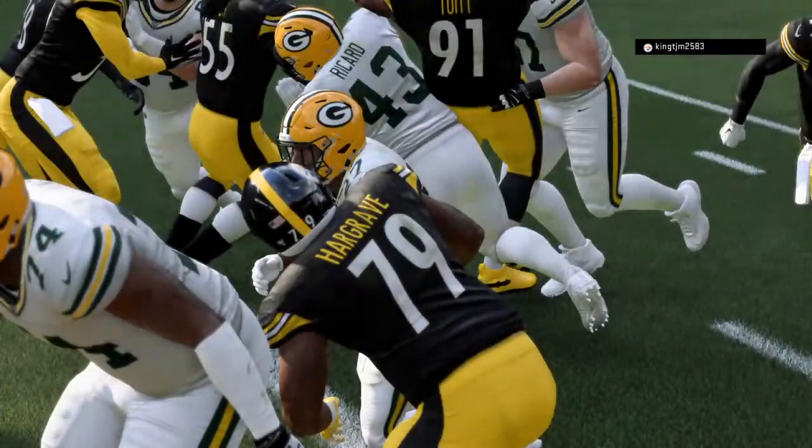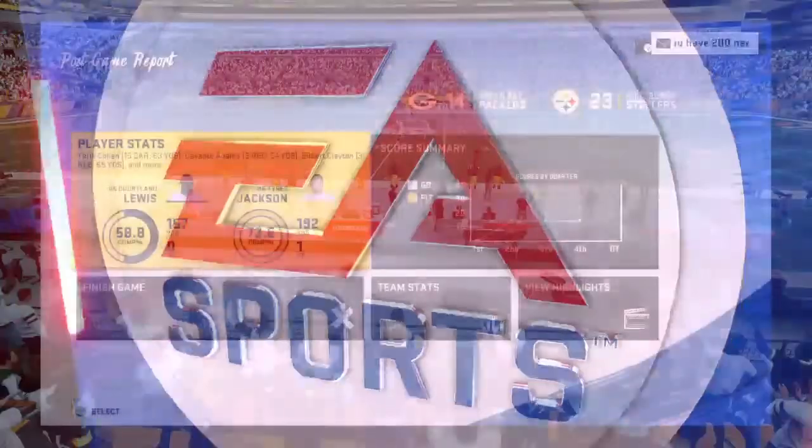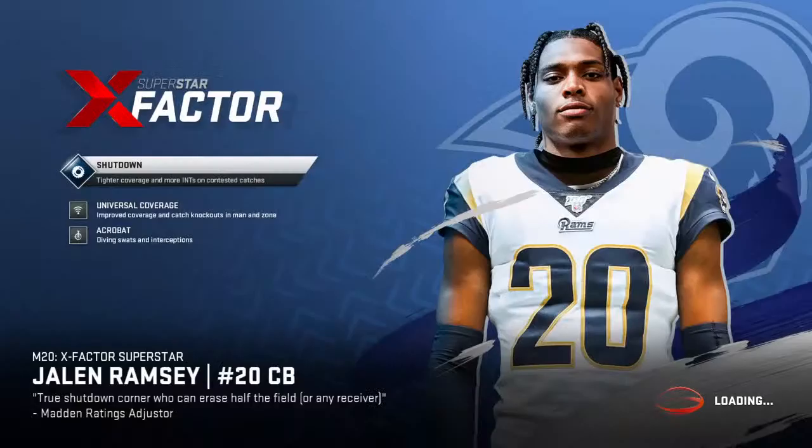The adjustment, whatever they did in the locker room, it certainly worked. It certainly did, and you're exactly right. Whether it was an adjustment, whether it was just more focus on what they planned to do going in, whether they just played better, whatever it was, it all came together in the second half.